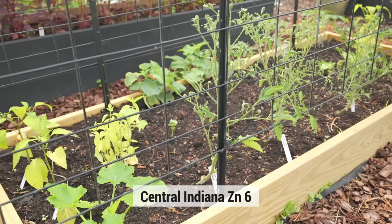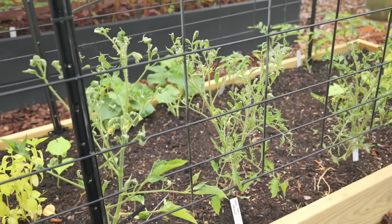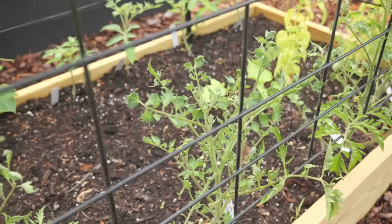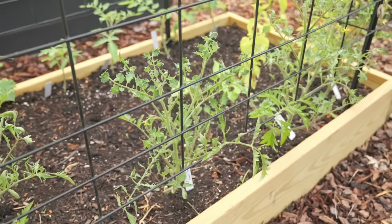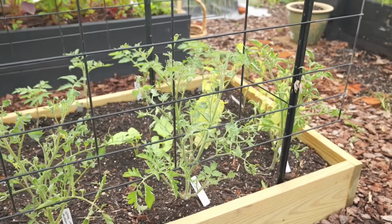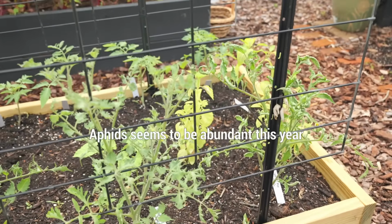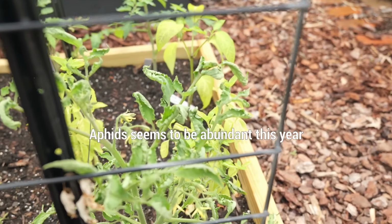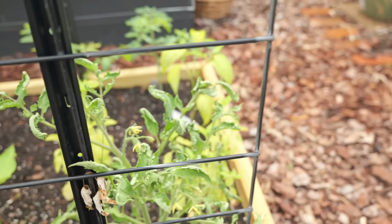Goodness, these tomatoes are struggling, you guys. I am going to have to replace them because I think the aphids did so much damage to the plant that I don't see them getting out of this, or having good success with tomatoes this year if I leave these plants like this. So I am going to show you the new plants that I got. I am going to show you how I knew that these guys were being devastated by aphids.